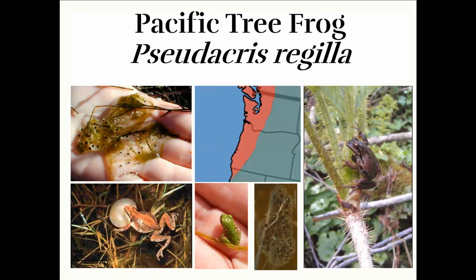Pacific tree frogs are the most common. They're ubiquitous throughout both states. They're the most abundant frog in the region. They are 1 to 2 inches in size, and they have a highly variable coloration from brown to green to red to bronze, even some goldish flecking coloring. Some of them are solid in color and some of them are mottled. It's really quite interesting to see all the different kinds.